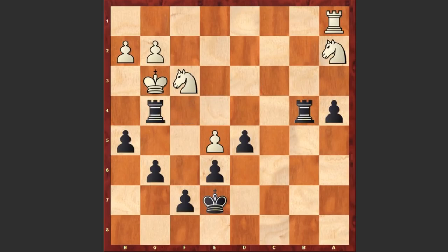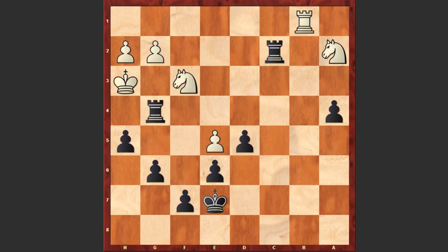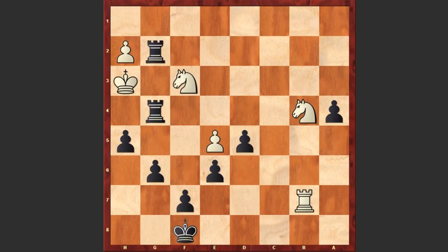Knight a2, rook g4, check king h3, rook c4, rook b1, rook c2. White is simply waiting for his death. Rook b7, check king f8, knight b4, and after rook takes g2.